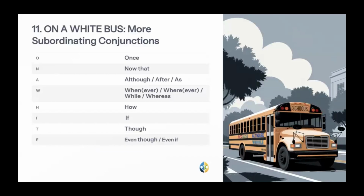So next, we have "on a white bus." More subordinating conjunctions. On a white bus. So let's start with O. That stands for the word once. N stands for now that. A stands for although, or after, or as.